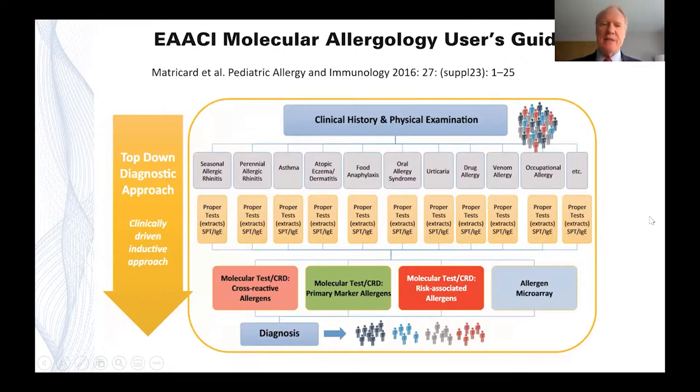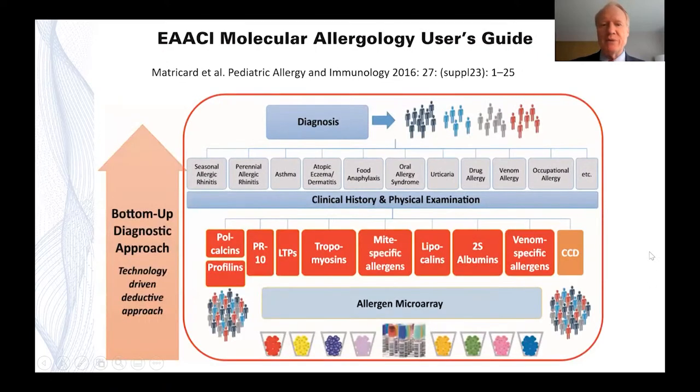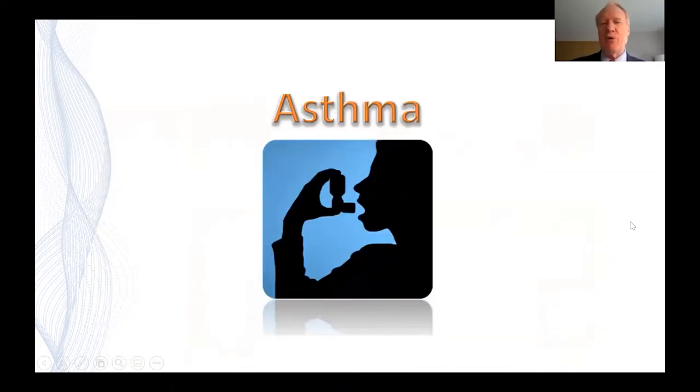So basically what happens now is we're looking at how we used to be able to evaluate people with allergies. We could use the top-down approach with clinical history and physical examination, identifying specific allergies by skin or blood testing, and then making a diagnosis and treatment. Or the opposite is true. We could do this allergen microarray, test for 115 different components, and then work our way back up to the symptomatic patients, and then initiate treatment very, very specifically. So it's kind of an opposite approach.